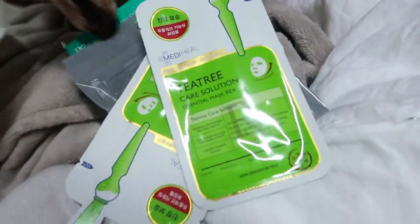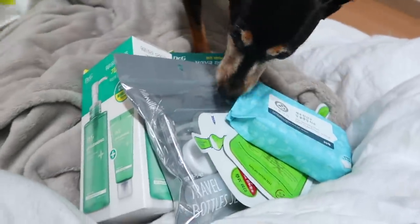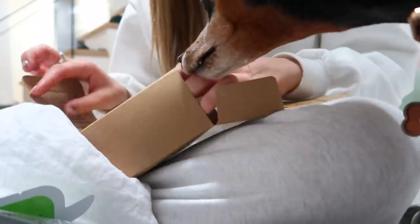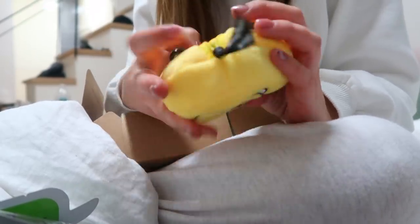Face masks, just some cleansing tissue, and then this was my free gift. I have no idea what this is, so all right, I'm gonna open this up. It's the little free gift that I got. What is this? Oh, you know what? It's got a little reusable shopping bag.